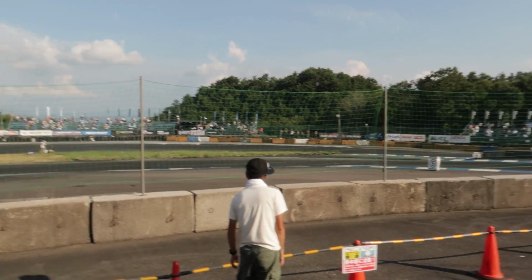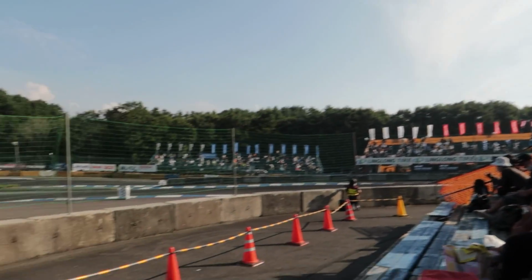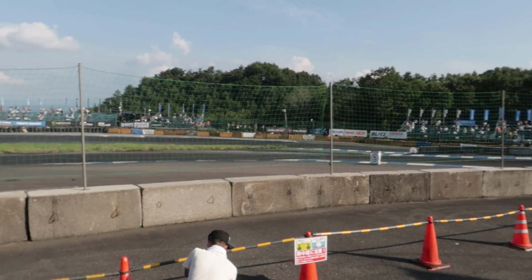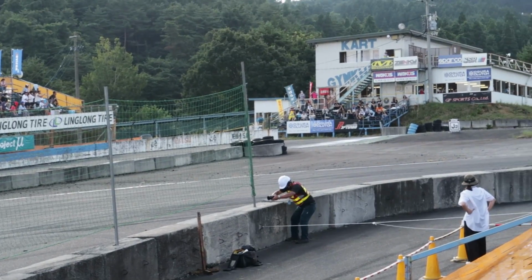Those guys both ended up doing really great chase runs and ended up with an even score of 202. So this is about to get real good. All right, here we go. Start of the sudden death battle.